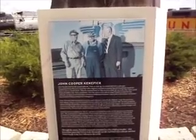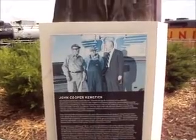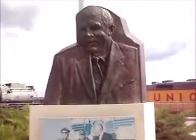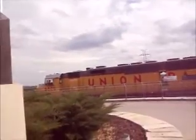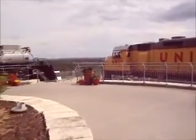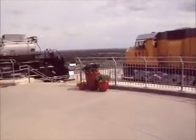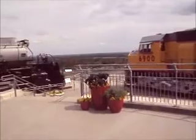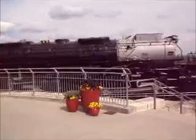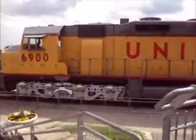The park was named after John Kenefick, president of Union Pacific during the 70s and 80s. Here's the little plaque on here. And of course, in order to make a nice tribute to UP and its headquarters city, they got the two biggest locomotives in the world up here. We got the biggest steam locomotive, Big Boy number 4023, and Centennial number 6900.